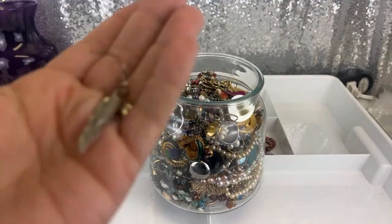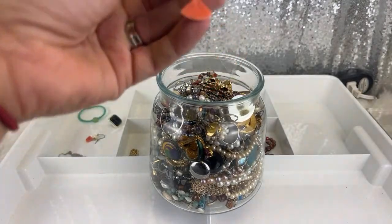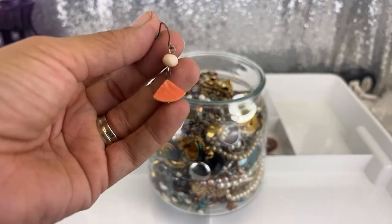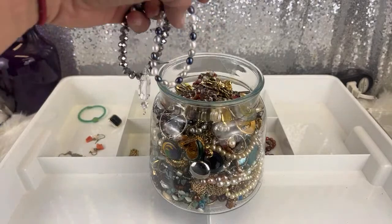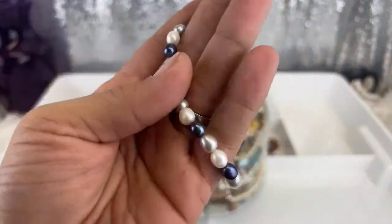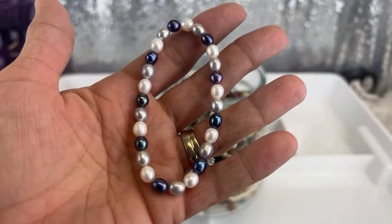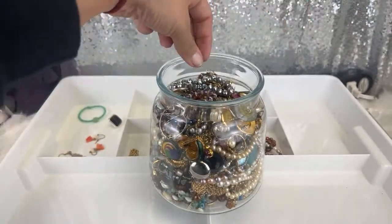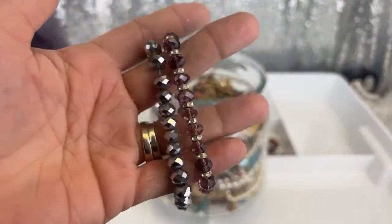This is just a costume earring. I don't believe it's sterling. No, it's not. This is a match to that other earring. Kind of faded. Oh, here's another one of those. There seem to be quite a few of these. And then we got just like the crystal ones, or sequiny kind.